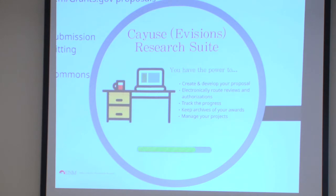Cayuse has the possibility of submitting system to system. For those of you who are submitting to grants.gov, an example would be NIH, the National Institutes of Health. They use the grants.gov portal for submission. Cayuse has the option to create a 424. 424 references the NIH forms, the submission forms.